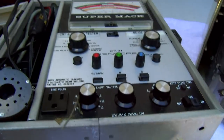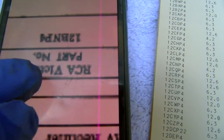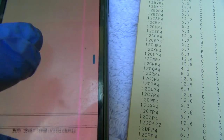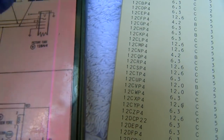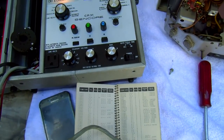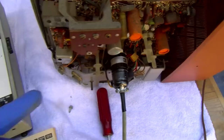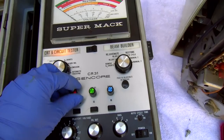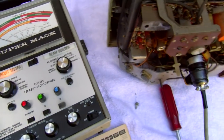So I was looking in here for this CRT tester, and there was no 12BN4, so I came down to the parts list in Sam's, and it says 12BNP4. But I could swear on the schematic it says 12BN4, and that other CRT tester listed a 12BN4. See, 12BN4, there's no P there. Well, okay, I double checked, 12BN4, 12BNP4, the setup is the same. So we're connected here. Appropriate socket, appropriate setup. Same thing, dead, completely dead.